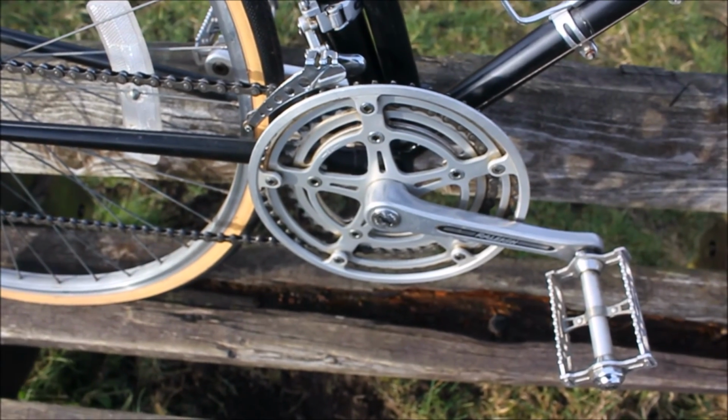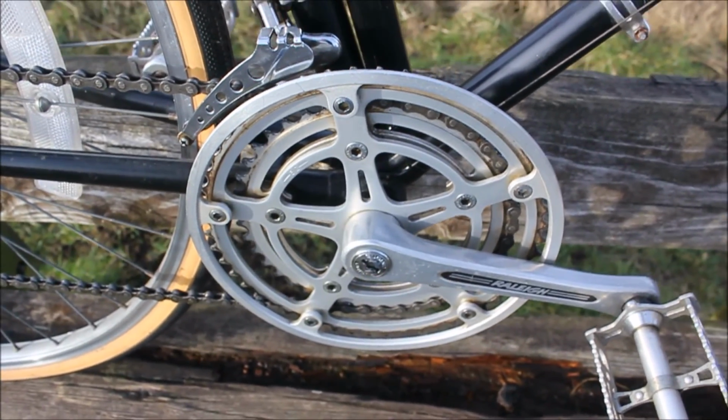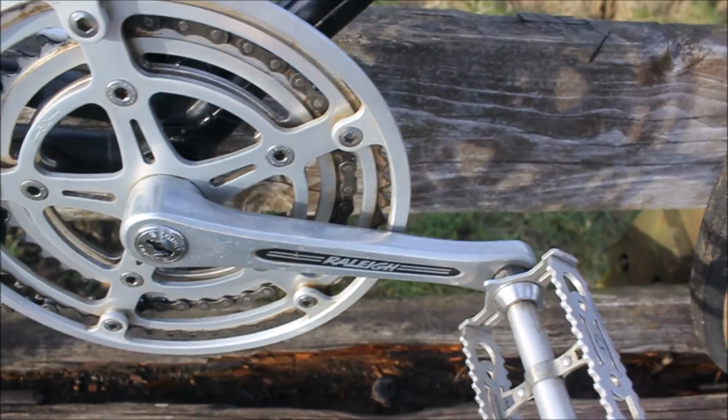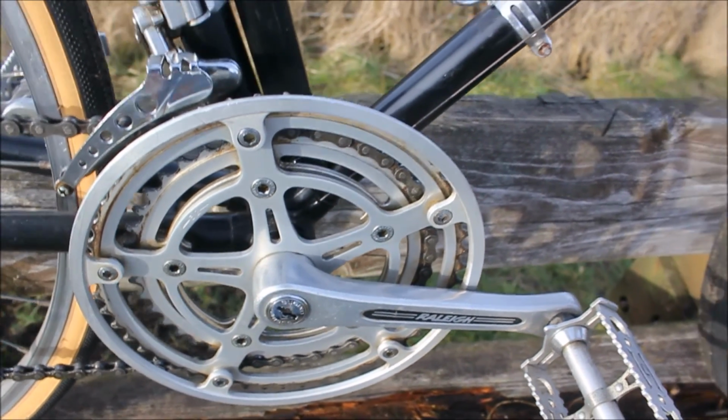It has this very nice aluminium groupset. I'm not quite sure what the chainring is because I've not had it off. There may well be a stamp on the back. It certainly says Raleigh on the cranks, but I'm not quite sure if Raleigh would have made it or if it's another brand's part with a Raleigh sticker on it.